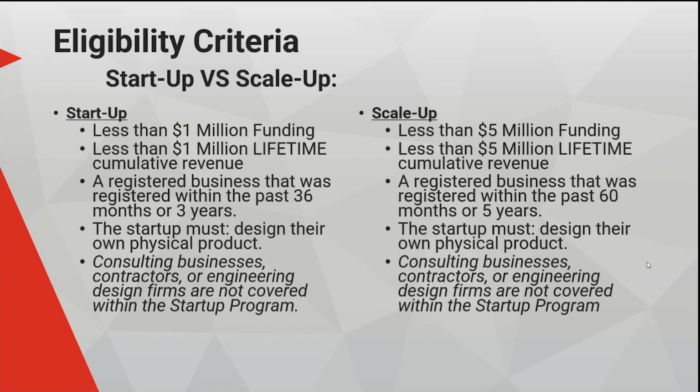Something that you need to keep in mind is that you have to have less than $1 million worth of lifetime cumulative revenue. So although, again, it's a very big sum, most of the entrepreneurs or startups we work with, that is not a problem at all, and they fall within that bracket. Where the startup is very strict, though, is that your startup needs to be younger than 3 years old. If the business is older than 3 years, but still less than 5 years old, you can look at the scale-up program.